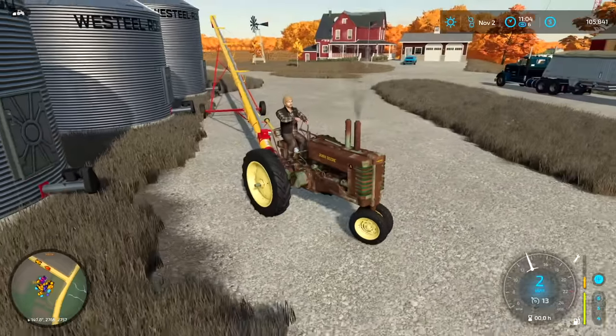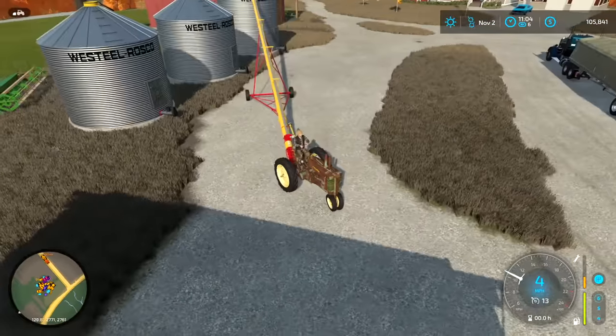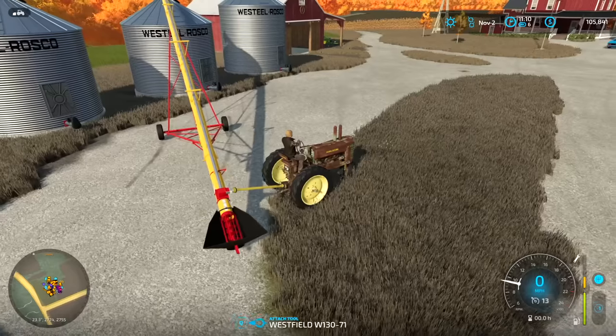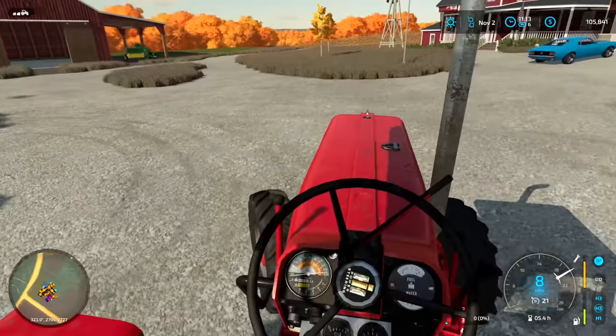If you're coming up here, just bring the next set of wagons. All right, I'll do that. I'll just get this auger lined up, and I'll be on my way. Hook that up, and we should be set enough. We are rolling.